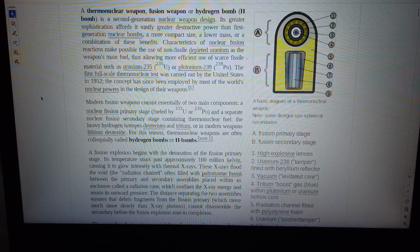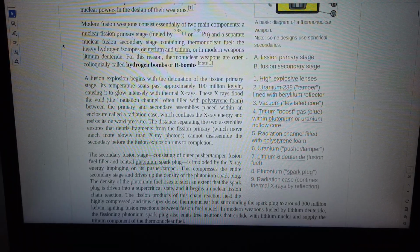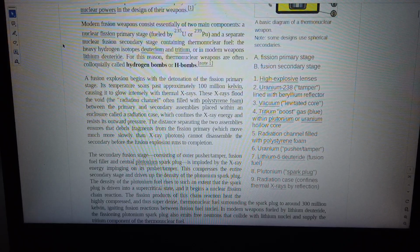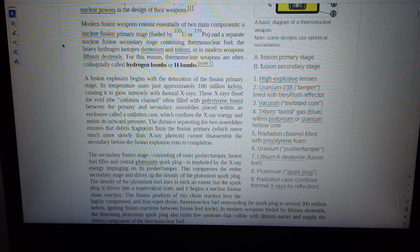1. Modern fusion weapons consist essentially of two main components: a nuclear fission primary stage, fueled by 235U or 239Pu, and a separate nuclear fusion secondary stage containing thermonuclear fuel, the heavy hydrogen isotopes deuterium and tritium, or in modern weapons lithium deuteride. For this reason, thermonuclear weapons are often colloquially called hydrogen bombs or H-bombs.